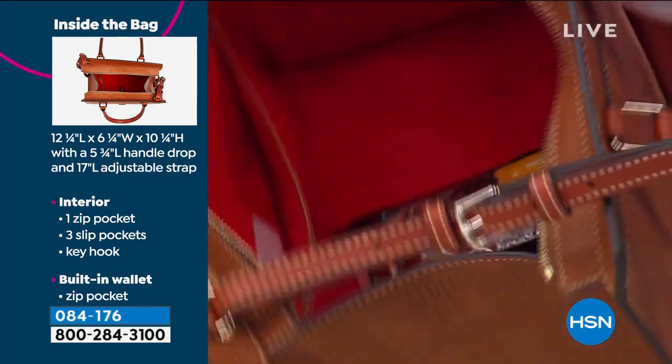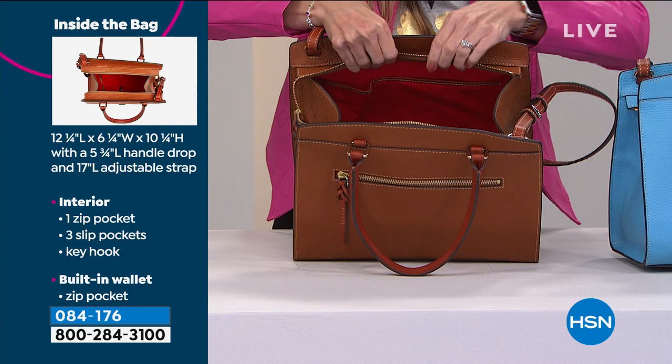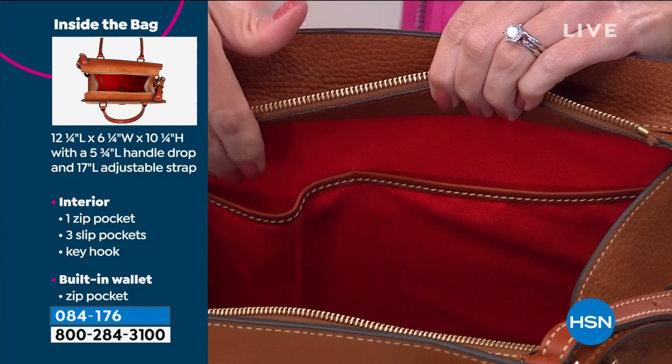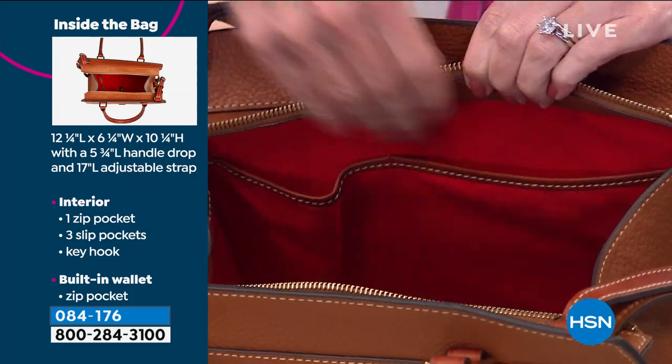Of course, that signature red lining. I'm going to flip this around as gracefully as I can without all the stuff falling out to show you the other side has two pockets as well. So maybe that is your eyeglasses, your sunglasses, a pen, tissues, hand sanitizer.